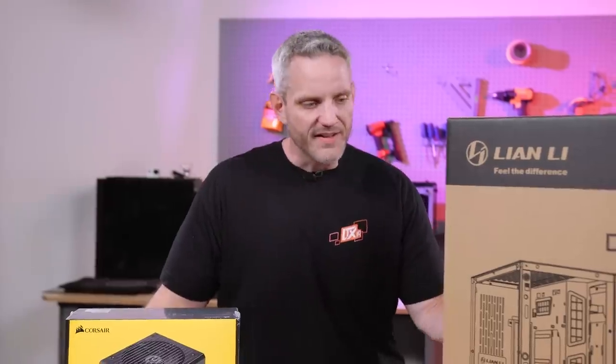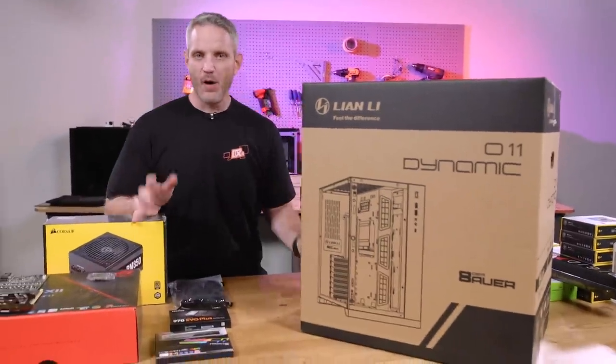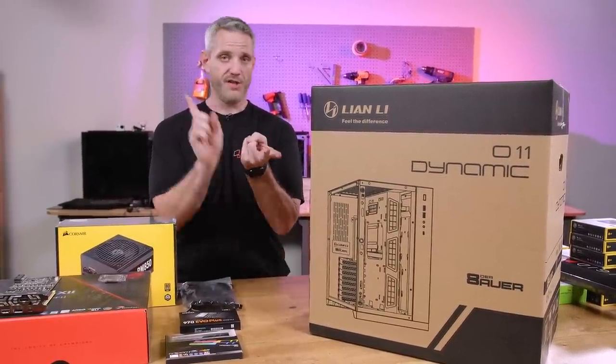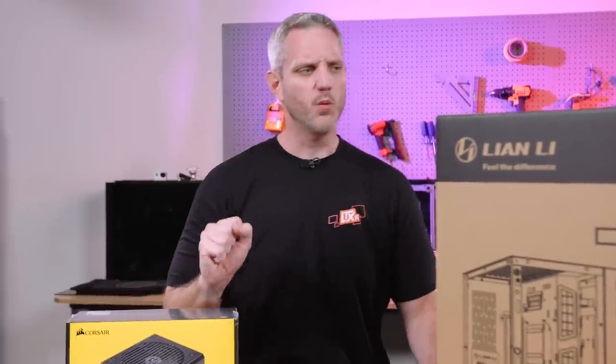Yeah, iFixit, explosion. Yes, I'm aware that I was ranting about the popularity of the Lian Li Dynamic 011. I didn't know that there was like a bunch of different versions of it. There's a Razer version, there's an ROG version, there's this white one, there's the black one, there's the XL. Anyway, so this is kind of two birds with one stone video here.